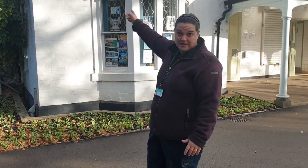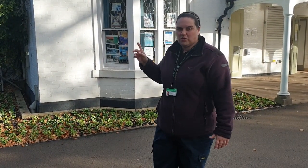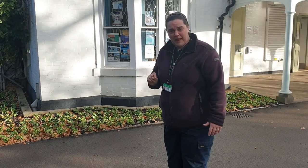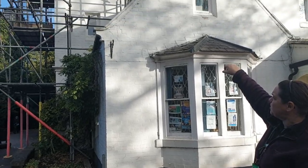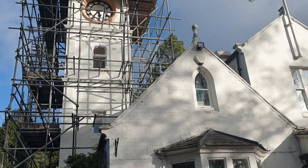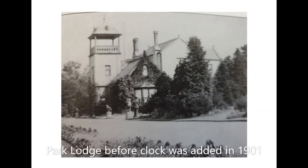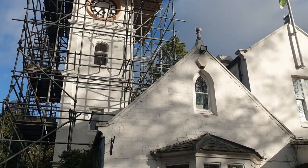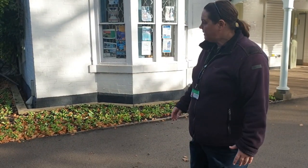Now everybody knows it nowadays as the clock tower, because there's a clock tower, but when it was originally built in 1853 there wasn't a clock tower at the top, it was a viewing platform. So you would go up to the second story and there was actually an open veranda with a roof over the top of it so you could view the park. The clock was actually added in 1901, so a good 50 years nearly later that was added onto the top.